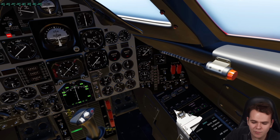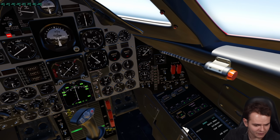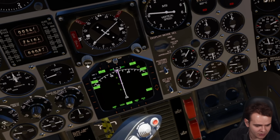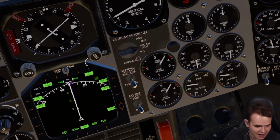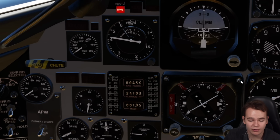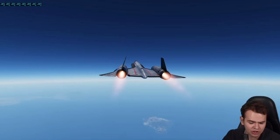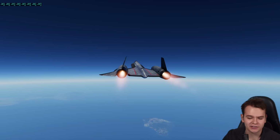Truly, let's do it. We do have autopilot on board. Let's turn it on. Altitude, heading mode, stuff like that. Let me just maintain current heading. Perfect. And we're now truly going faster. One Mach already at 24,000 feet. All right, we're finally able to fly really, really fast. 2.3 Mach, just like that, on our beautiful SR-71.